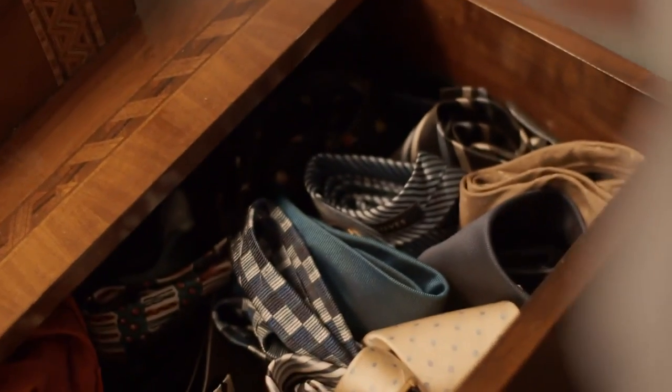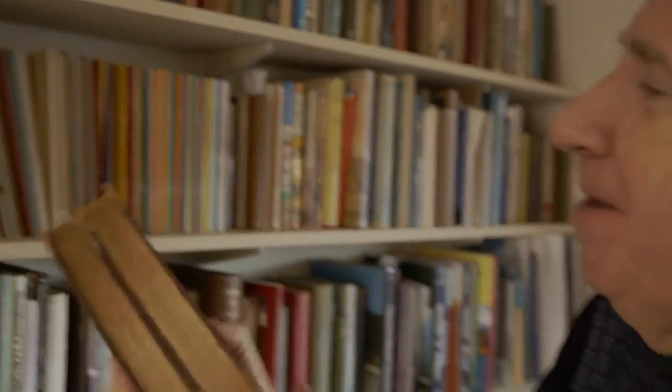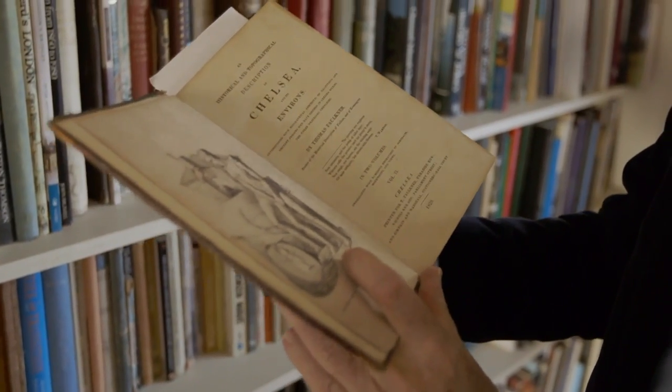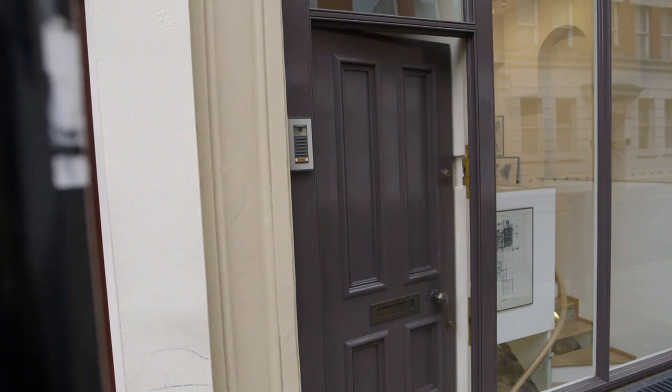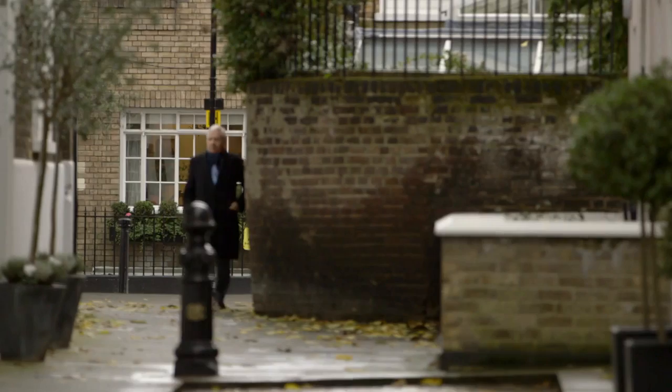And to advise her, she's called upon a Chelsea resident steeped in local history. This is my collection of Chelsea books. This is a very important pair of books, which is the first history of Chelsea written in 1829 by somebody called Thomas Faulkner. Without showing off at all, I suppose I am considered an authority on Chelsea. Some people call me Mr. Chelsea, but I think that's a bit extreme. David Lillet has lived in Chelsea for 50 years.